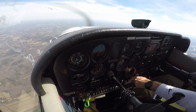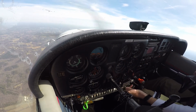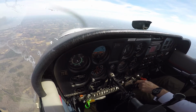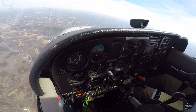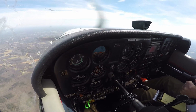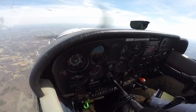Let me walk you through it, buddy. First things first, we're going to pull that out. Now, we just lost our engine. Best so flights, we go through A, B, C, D, E. A, airspeed: best glide speed. What is best glide speed in the O model? 80 knots. All right, so we'll trim it for 80.